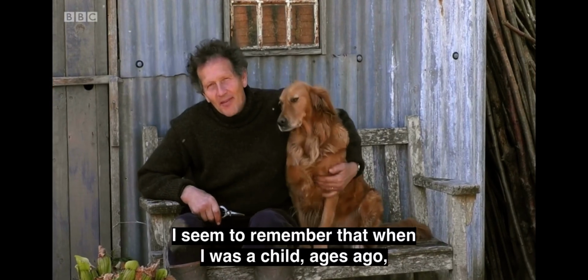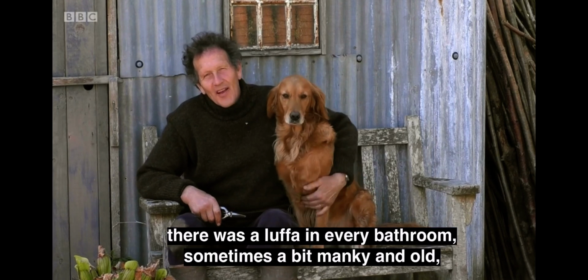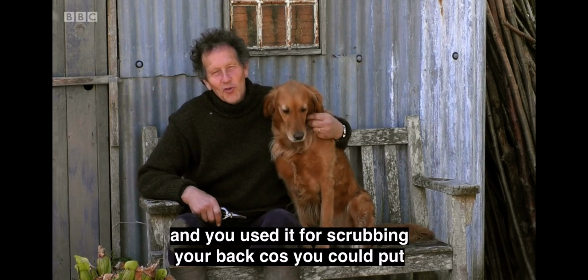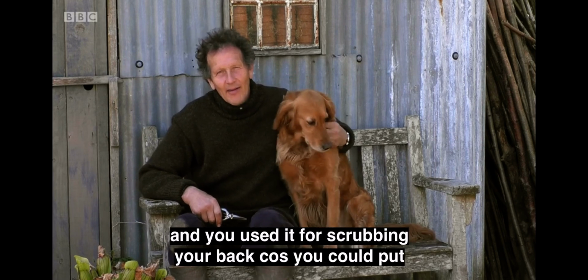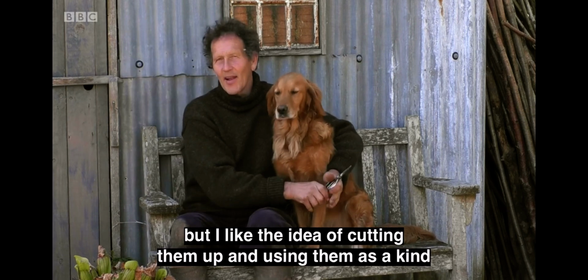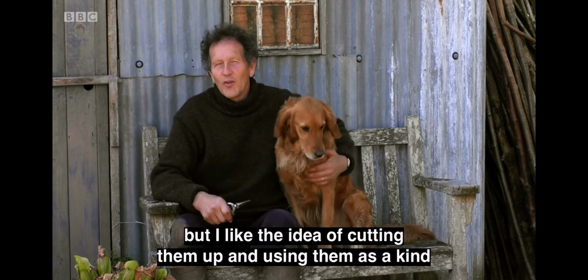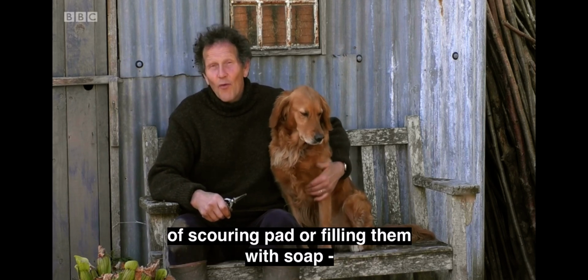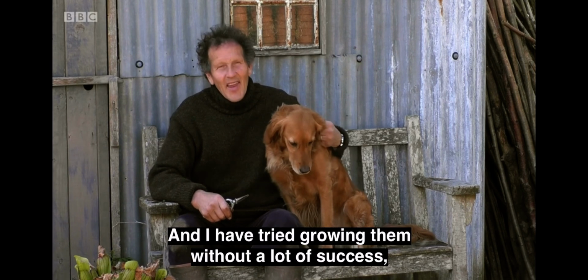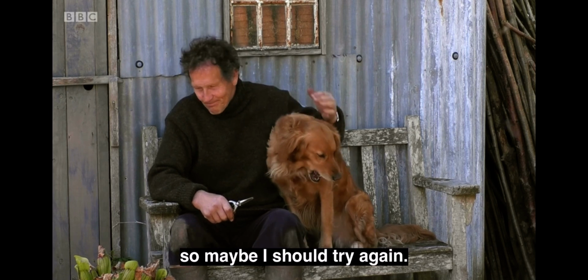I seem to remember that when I was a child, ages ago, there was a loofah in every bathroom, sometimes a bit manky and old, and you used it for scrubbing your back, because you could put your fingers in the three holes and reach down. But I like the idea of cutting them up and using them as a kind of scouring pad, or filling them with soap. That's something that certainly I've never thought of. And I have tried growing them without a lot of success, so maybe I should try again.